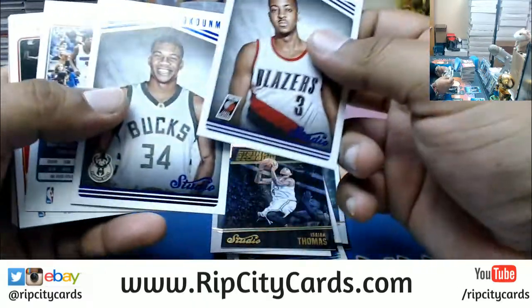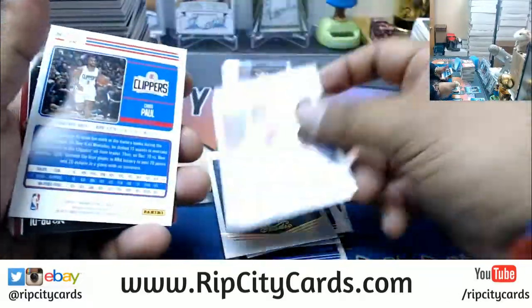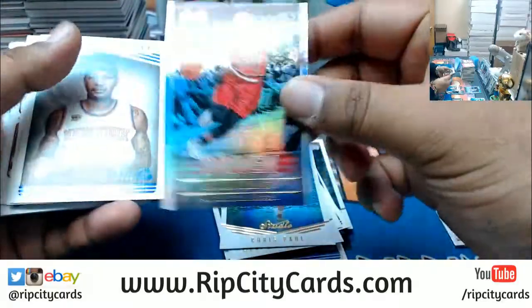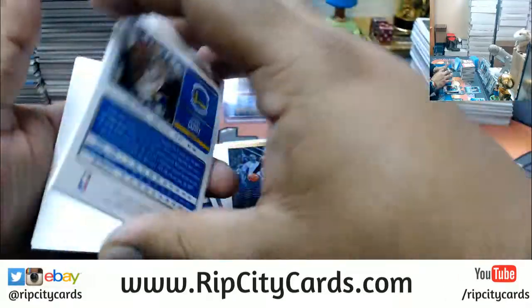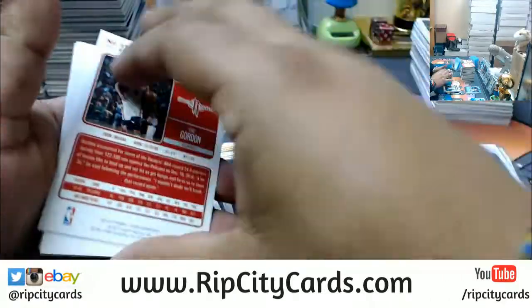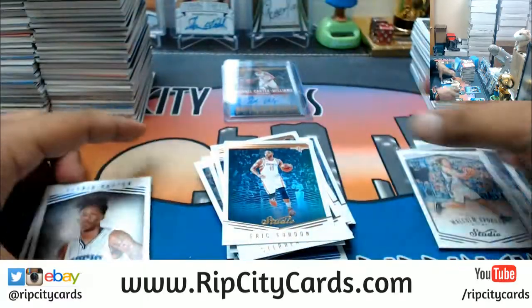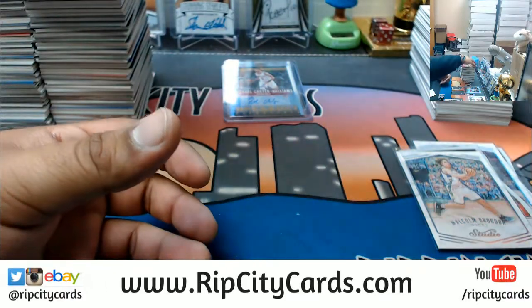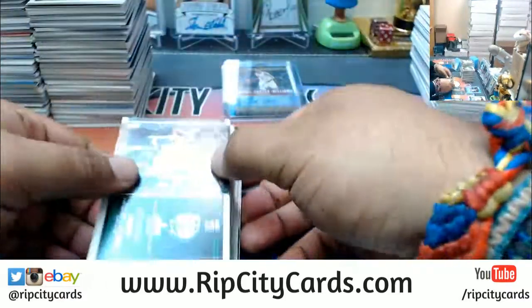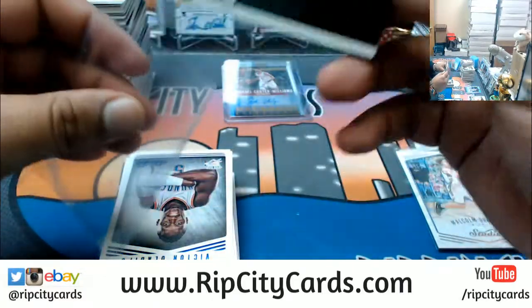Isaiah Thomas, CJ McCollum, Antetokounmpo, Elfrid Payton, Hakeem Olajuwon, Chris Paul, Dame Lillard, Carmelo. He needs to just retire. He sucks now. Or maybe play with LeBron. Who knows? Steph Curry, Eric Gordon. They got this short print here, Malcolm Brogdon, Bucks. Elfrid Payton, Myles Turner. Got a patch for Al Horford, numbered 1/30 for the Celtics. That's pretty nice. Two colors on that patch.